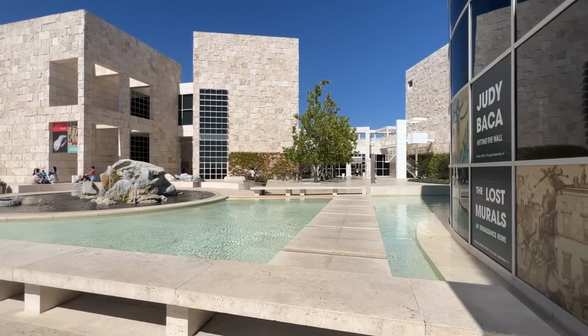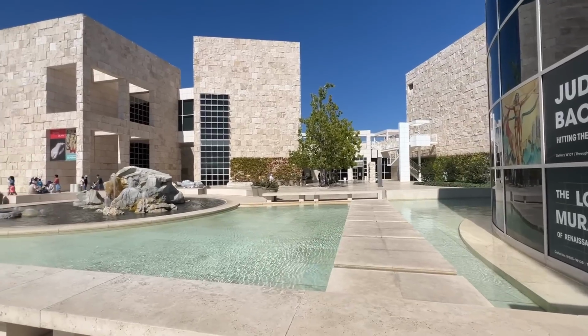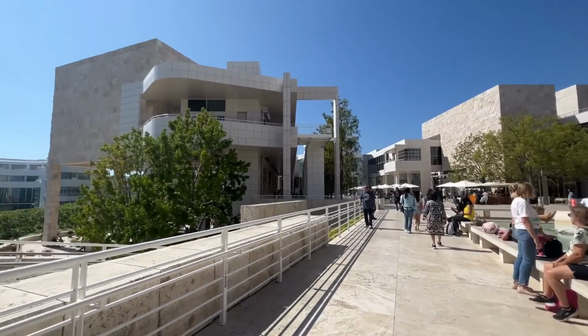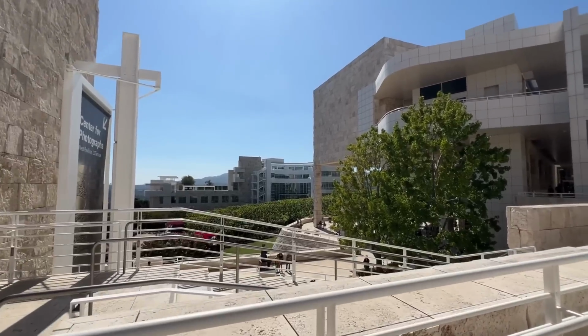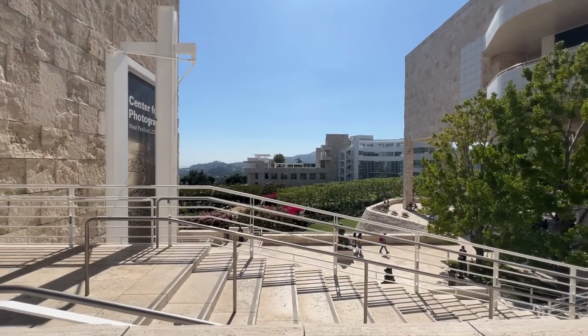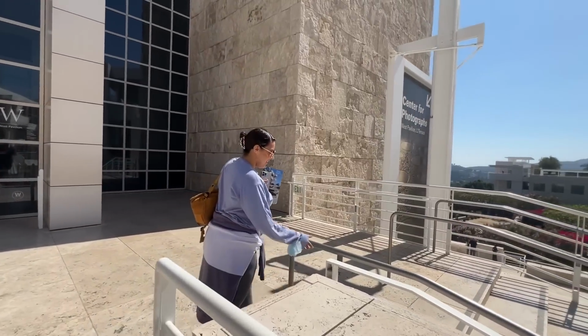All right, I think we're done taking a look at all the art that they had to offer. We're gonna go check out the garden. There's a garden somewhere. This place is huge. I don't even think we've gone over there yet. Yeah, let's go.